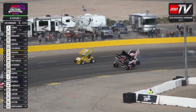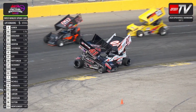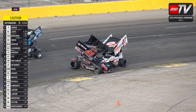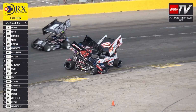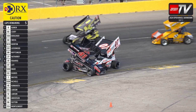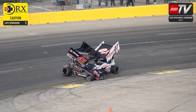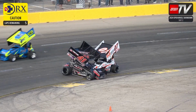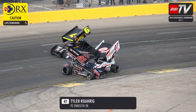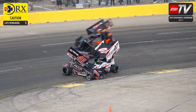Whoa! Whoa, trouble there, and Roahrig gets turned around and collects Litt in the process. Litt had worked his way up to 8th. Both of them were fighting to try to get those final 2 transfer spots. And now they're out. Roahrig was to the back of the 22 of Lockwood. That was for the transfer spot right there. Hopes deflated by both of those veteran racers.